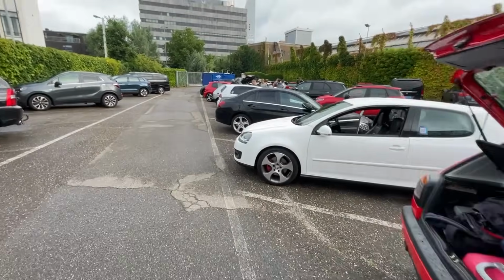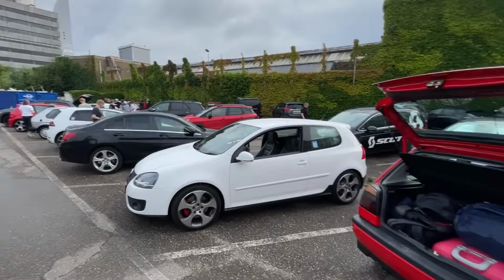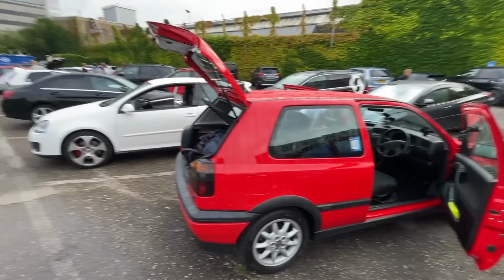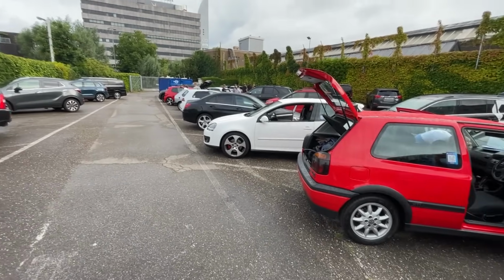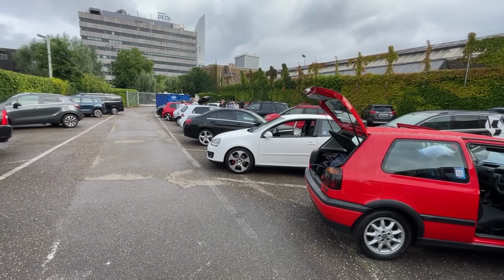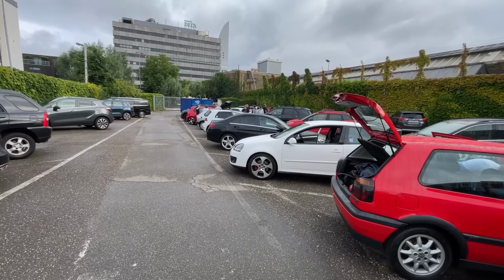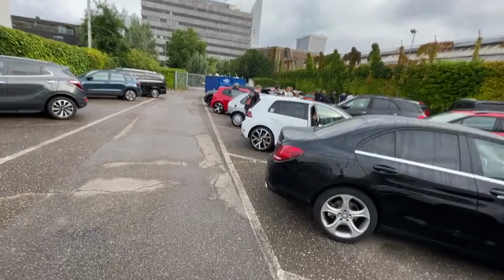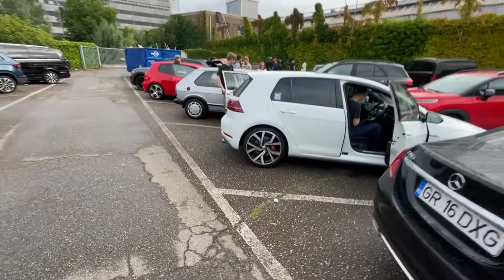So yeah, everybody's here, everybody's lined up, should be a good day. And obviously at the end of today, we've got Wolfsburg. Before that, we swap over somewhere on the Autobahn to the 8.5, which again, I'm going to try and see how fast it'll go. I think it's 155 limited on that car. So there we go. That sounds good. So we just started the 7.5. Yeah, listen to that.